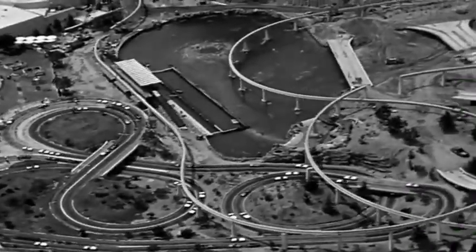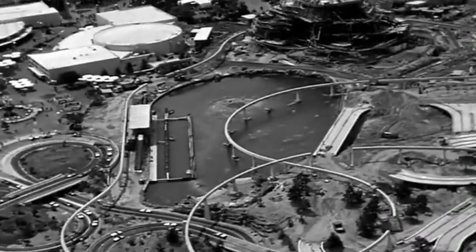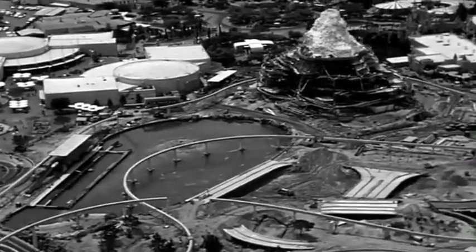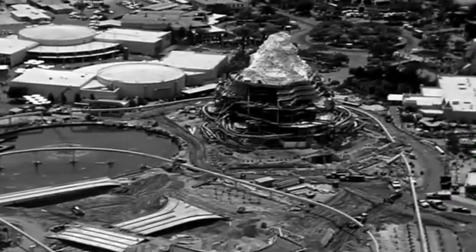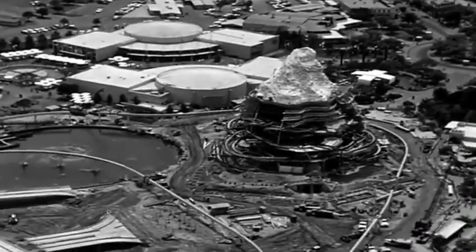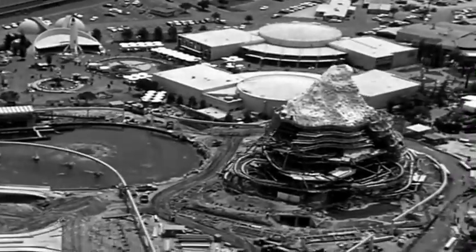By 1966, Tomorrowland was looking stale compared to what had opened at the New York World's Fair, so much so that Walt Disney referred to it as Yesterland. In 1966, Tomorrowland was closed in order to receive a full refurbishment. Unfortunately, Walt Disney passed away in December 1966, leaving his Imagineering team to complete New Tomorrowland.